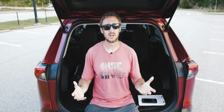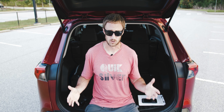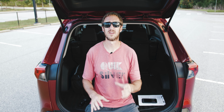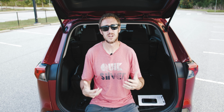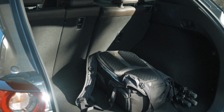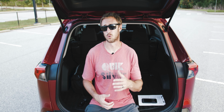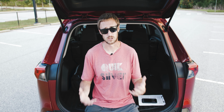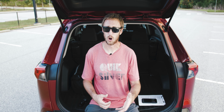In the back, you get 37.6 cubic feet of space behind the second row, which is near the top of the class, just trailing the Honda CR-V's 39.2 cubic feet, but pretty far ahead of the Mazda CX-5's 31 cubic feet. Since we plan on using this car for family errands and short trips, and because I'll be driving it primarily when I'm not reviewing cars, we wanted as much space as possible for cargo.